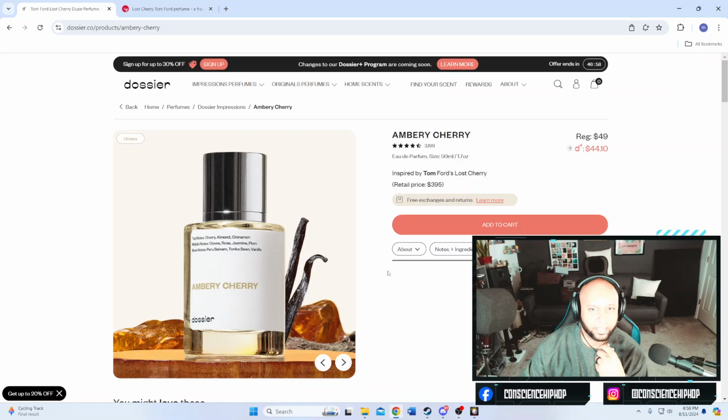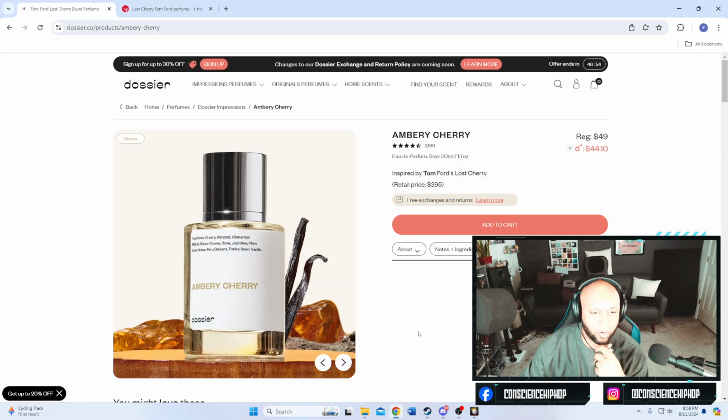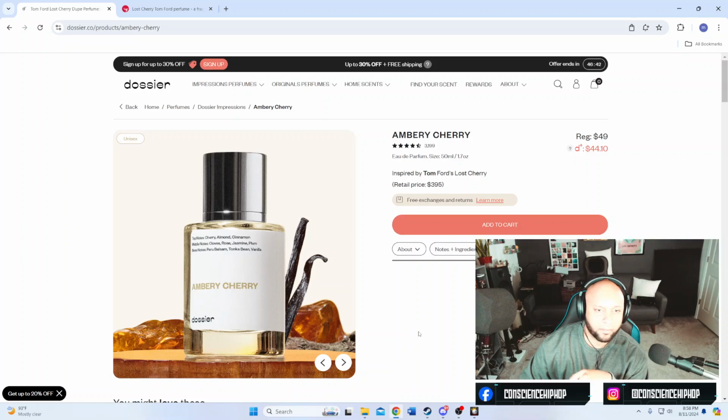For those of you who don't know, the Dossier line is a company that has done a lot of inspirations. They do have originals, but for the most part, they're known for copying popular fragrances at a fraction of the cost. In the case of Aquatic Lime, it was 20 or 30 bucks for 50 ml. In this case, this is a more popular fragrance cloning a more expensive fragrance, so likely the price has gone up. This is for $50 and you get 50 ml.